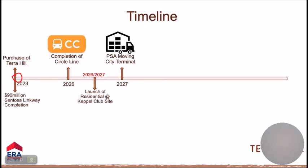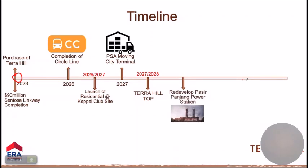Okay, so then next we have 2027 to 2028, maybe earlier. Should be earlier. 2023, the TOP for Terra Hill. And then I have the redevelopment of Pasir Panjang Power Station. But this one is really to envision. We don't know when, but sooner or later. It's actually a concurrent thing because we always say 2040, the Pasir Panjang terminal will be moving out.